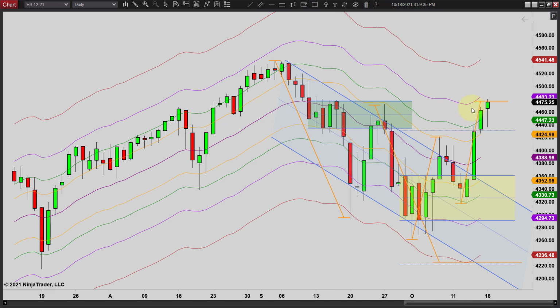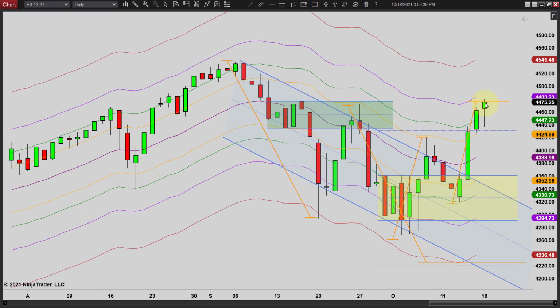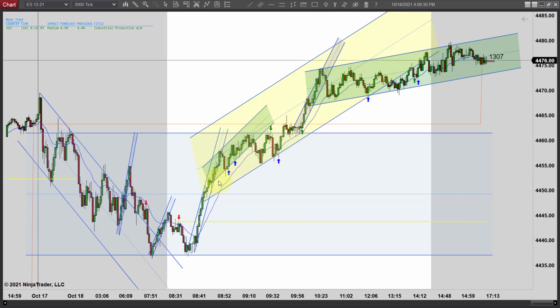So I thought I would show you this. Interesting that we got a measured move, and you can see the little bit of stem right there, but we closed underneath that measured move. That's pretty close to a perfect measured move at this point. So again, we could go higher, but we may turn down here now, because we do have two almost perfect measured legs up. We'll see what happens from here. Just wanted to show you that. Let's go back to the 2000 tick intraday chart.